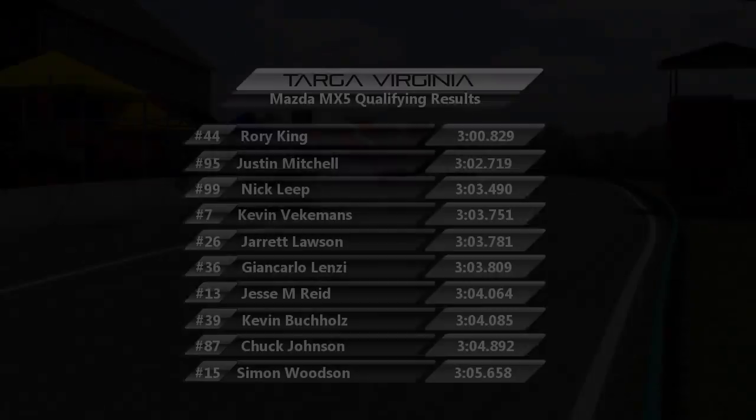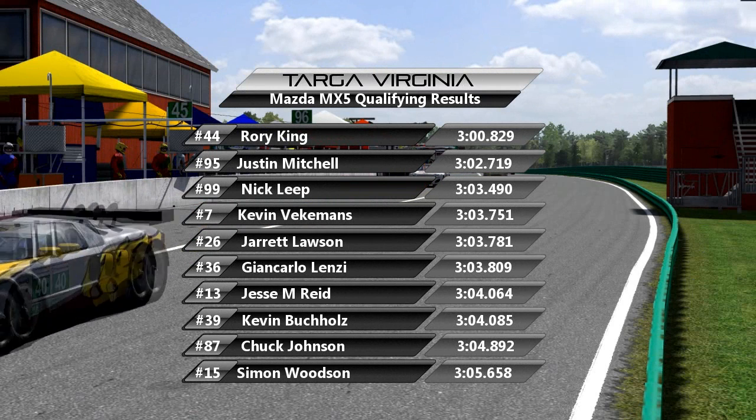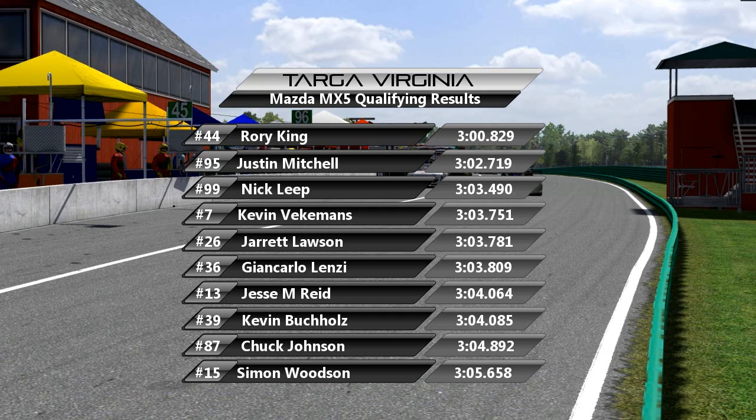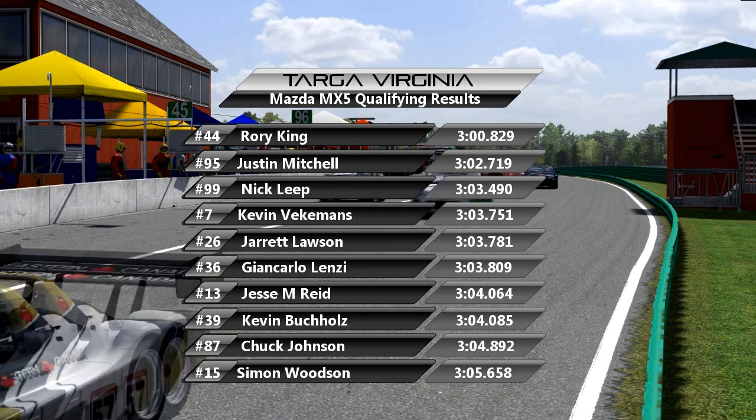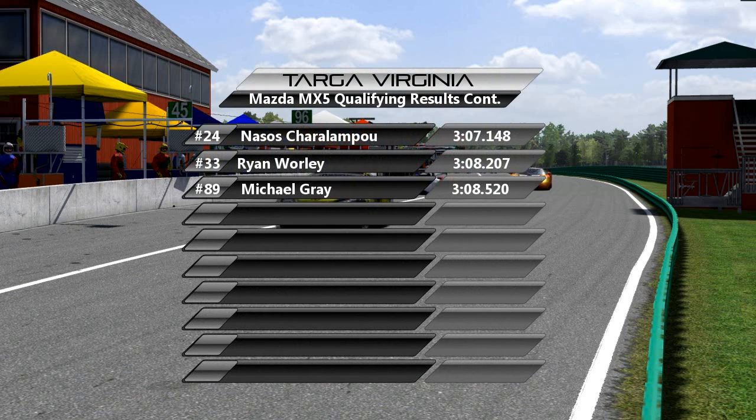So here is the provisional MX-5 starting grid, and as you can see it's extremely close. P3 to 6 all within the same second, much like the 4GTs, so that's made for some very fierce competition indeed during the practice sessions. P4 is Beckermans with 9 Lives Racing, and Lenzi is P6 just behind. In the Team Northwest, his teammate Wally will start in P12 just behind Nassos in P11, so the Greek will be looking to get a good start.